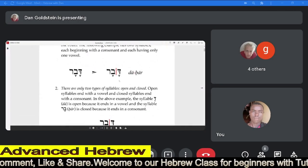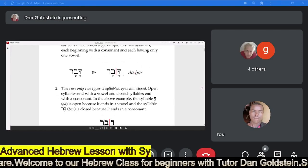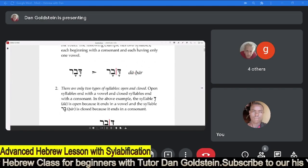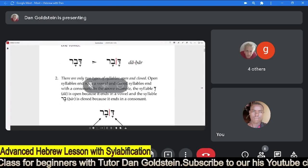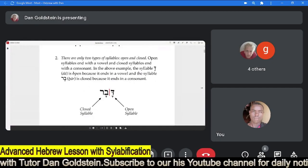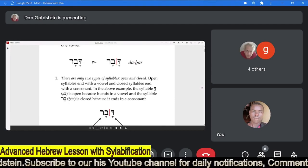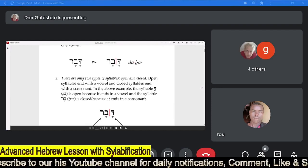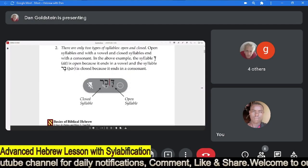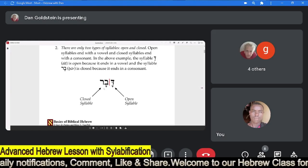Reading from right to left, we have dalet with a kamatz. That's one syllable. And then we have vet with a kamatz and closed by a resh. There are only two types of syllables, open and closed. Open syllables end with a vowel and closed syllables end with a consonant. In the above example, the syllable da is open because it ends in a vowel, and the syllable bar is closed because it ends in a consonant. I'm not able to point with a pointer except for my little cursor, so I hope you're following well enough. The open syllable is the da, the closed syllable is the var.